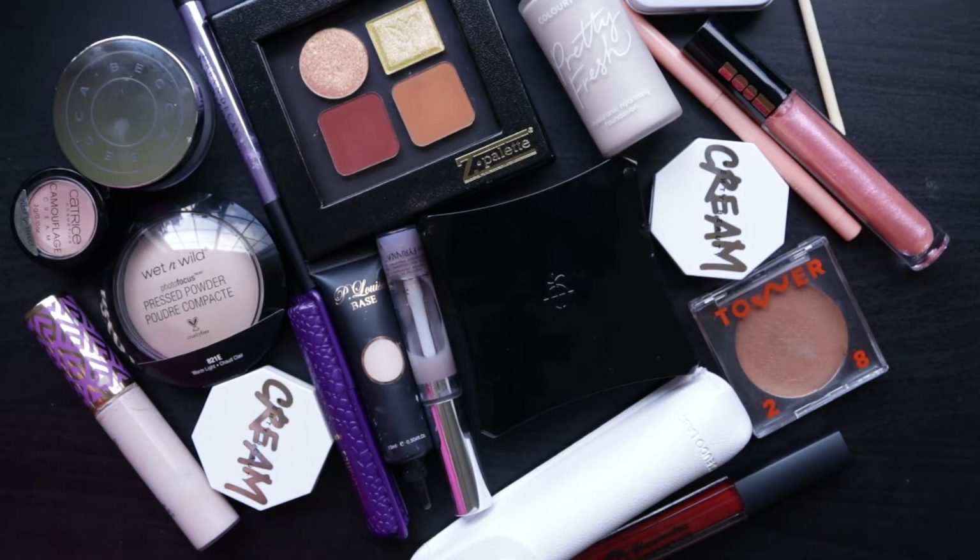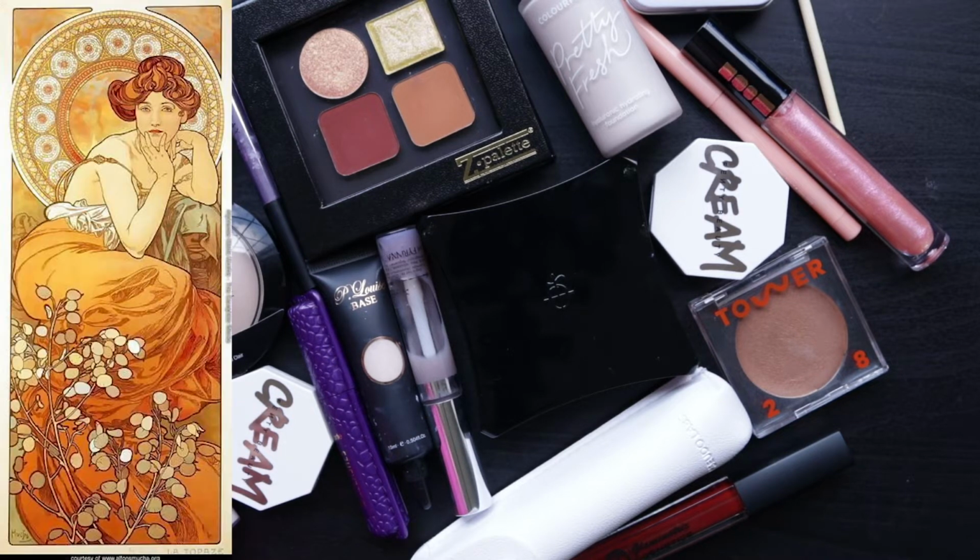And so the art piece that I chose is by Alphonse Mucha, and he is a painter slash graphic artist and illustrator. And this piece is part of a precious stones series, and this particular one is inspired by topaz. And I've been really wanting to do some kind of a makeup look inspired by Alphonse Mucha for a really long time.